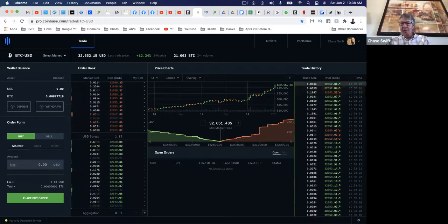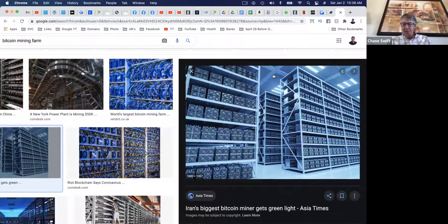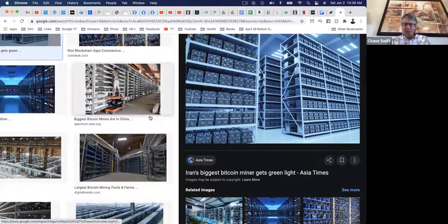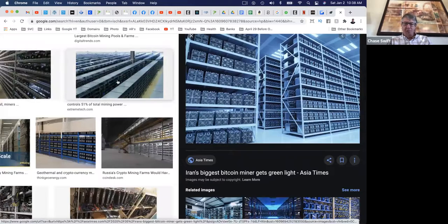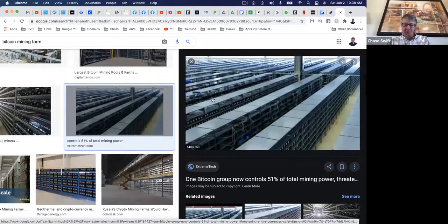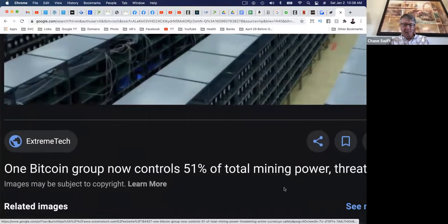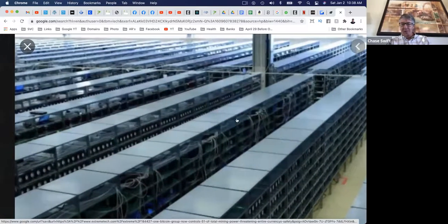One of the largest networks on the planet. It's the largest network on the planet. There are more Bitcoin computers than there are computers for Google and YouTube, and they're just rows and rows and rows and rows of them, okay? So here's a Bitcoin group that controls 51% of the total mining power. The more computers you have, the more they earn by doing the transactions for the Bitcoin network.